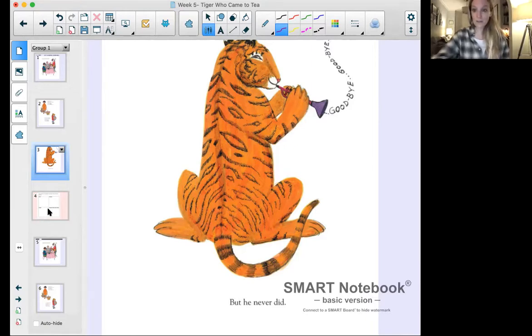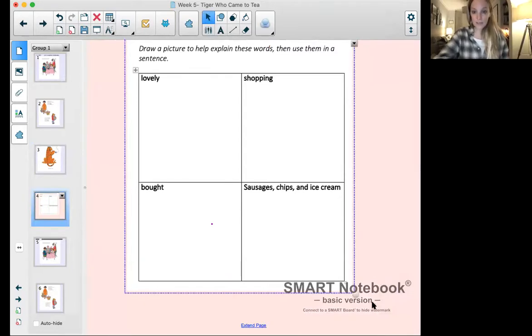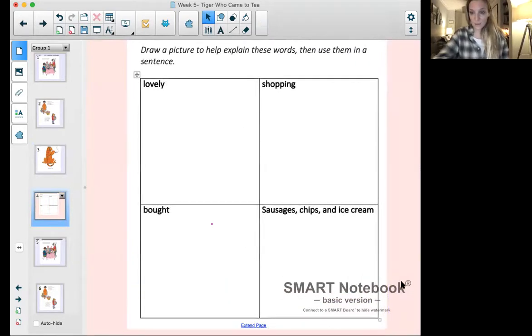Now let's look at the words that we've chosen today for our vocabulary. So just like we've been doing every week, and this might change as we get into our summer term, we might do a bit more writing and less drawing, but we've chosen 4 different words. So lovely. They had a lovely dinner. Shopping. In the morning, Sophie and her mummy went shopping. They bought lots of food. And finally, we've got 3 words, 3 nouns: sausages, chips, and ice cream.